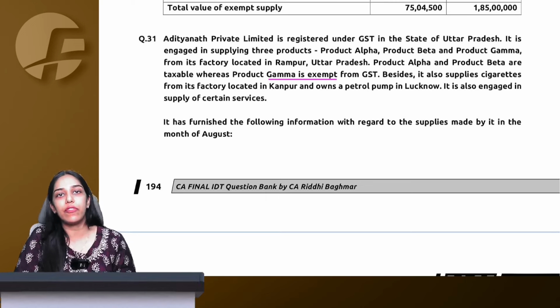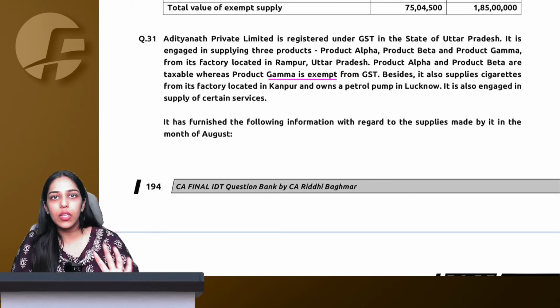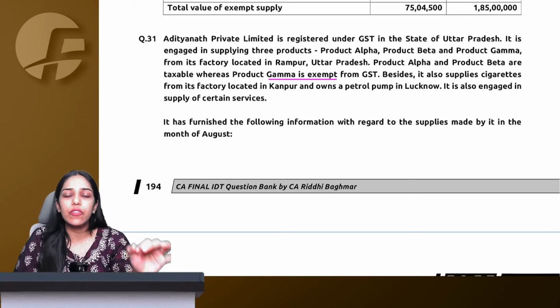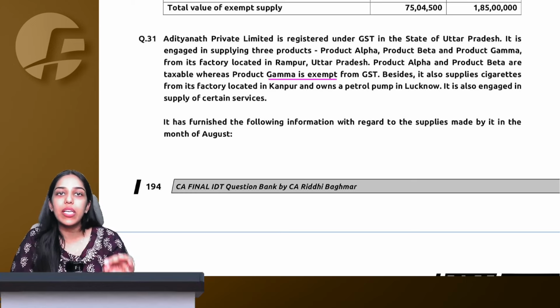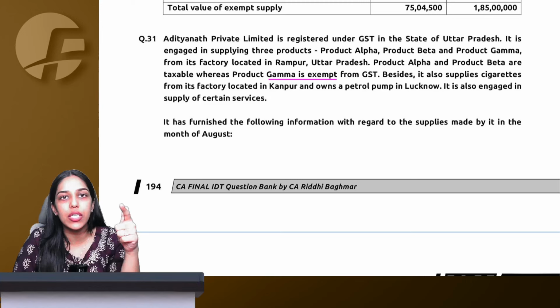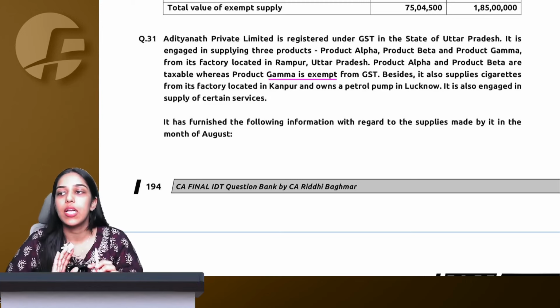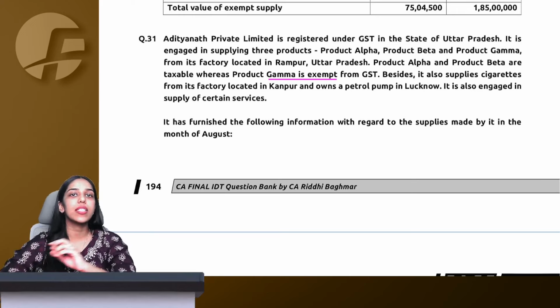Now what we are left with is question number 31 till question number 39, 9 questions. Once you complete all the 3 videos, you are done with every single question of input tax credit that have been asked in past examination, revision test paper, mock test paper, ICAI SM. These 51 questions cover everything, a compilation of every single question.